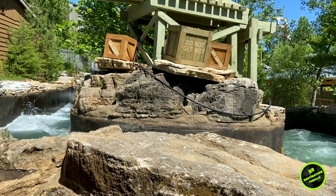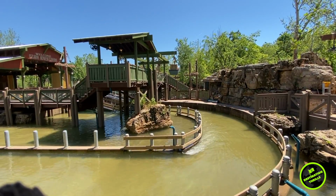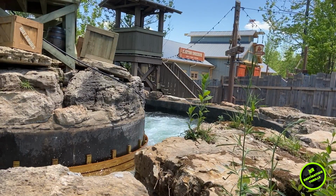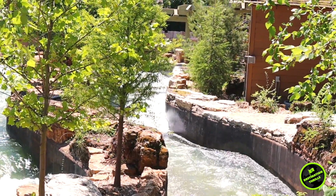Now, I did post a video of the testing to my Twitter page, and I had a lot of people comment that they thought the water looked disgusting, but as you can see here, I think it was just the sunlight. You can see in this shot right here that the water is pretty blue. I don't think the water was dirty. I think that was just the way the sun was hitting at that time.